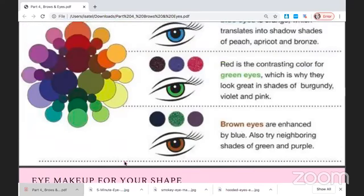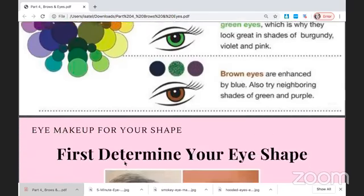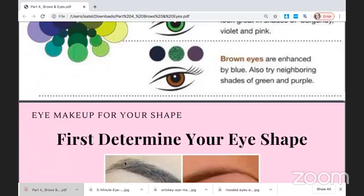So now that we have a game plan for what colors will make our eyes pop, we're going to go to the eye shape. So first we're going to determine your eye shape. Now there's like 6 or 8 different ways to determine your eye shape. I'm not going to go into all of them. I'm going to go into 4 of the more popular or more widely visible eye shapes.